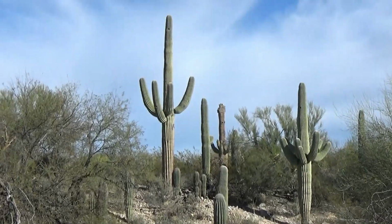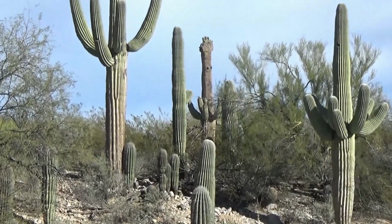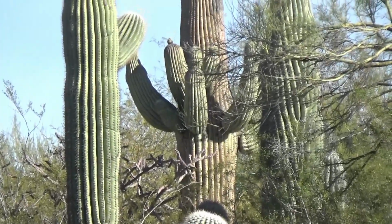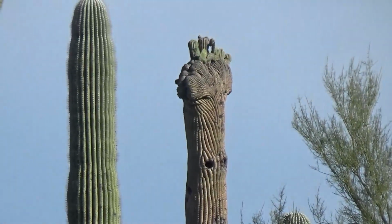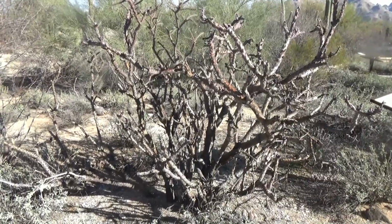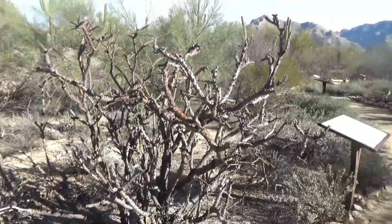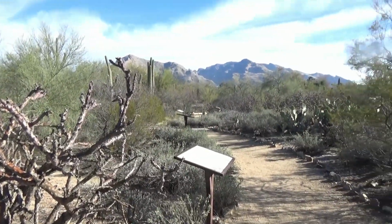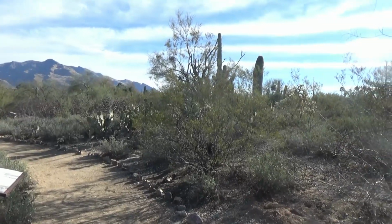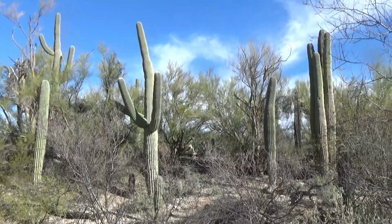Most of them here are in good shape. Now this one back here, it looks like it is just barely hanging on. It looks dead, or close to it. Now I'm surprised they do not have signs saying what these various plants are. That one I think is what's called a cholla, although I don't know that much about cactus. Here's a nice collection of saguaros.